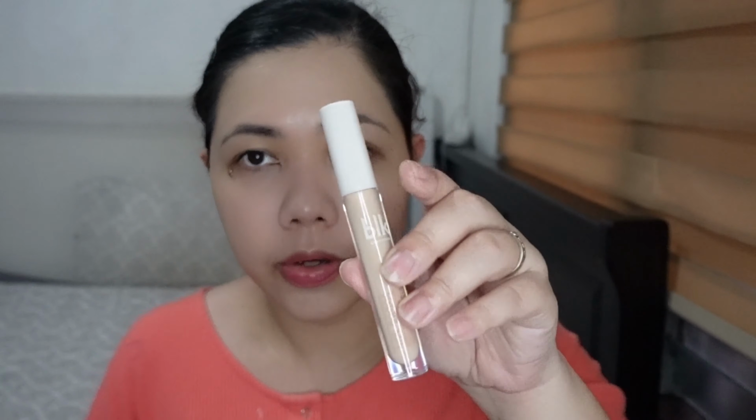Yeah, but one thing I surely like is the finish. The finish that it gives to my skin. It's very skin-like, healthy looking, and that's what I like. Now, let's proceed with the concealer.